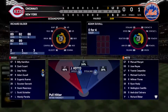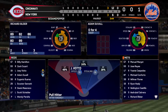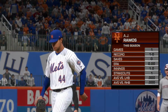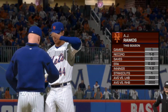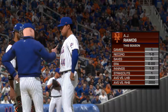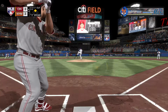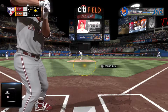Coming to the plate now, A.J. Ramos will come on in relief as he'll make his second appearance of the season so far. A.J. Ramos. Here's the first pitch, and he holds up here, but the pitch is a called strike anyway.